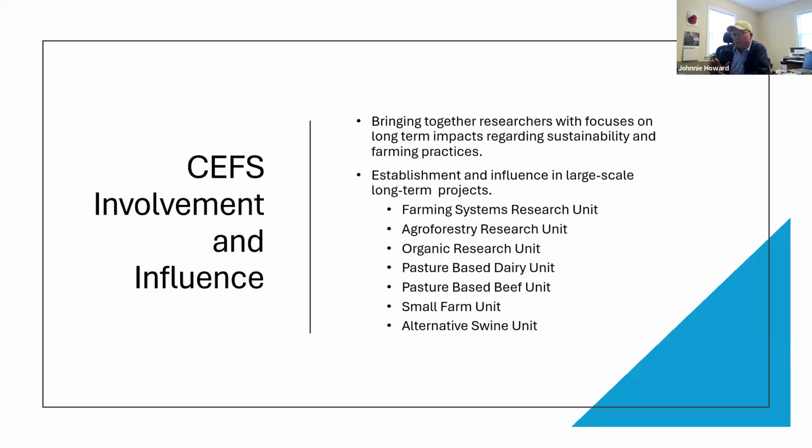The initial establishment by that organization broke the station up into some research units that they focused on, and so those units as they exist are, we call one of them the Farming Systems Research Unit. We have an agroforestry research unit, an organic research unit, the pasture-based dairy unit, the pasture-based beef unit, a small farm unit, and we have had an alternative swine unit that is not functioning at this time. It's been mothballed for a while.